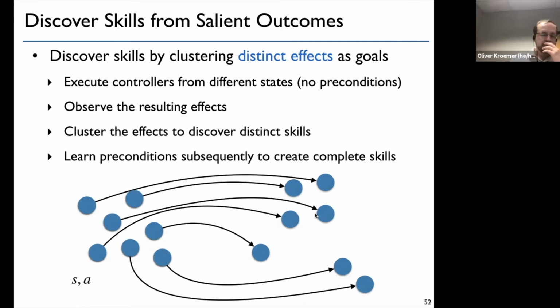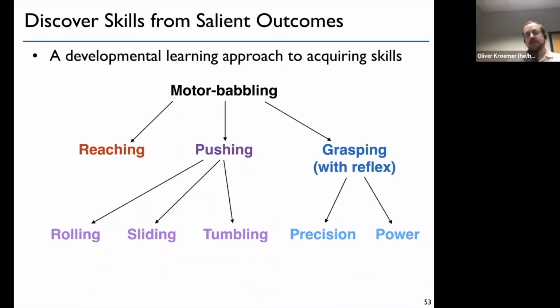And so to create skills, what you can do is you can effectively take those different clusters, and then go back and say, okay, all the situations and actions that led to this cluster, we're going to call that one skill. The ones that went to this cluster, we're going to call that different skill. And in this case, again, states and actions, we're going to map to different skills. So in doing this, we can build up this very primitive kind of hierarchy of different skills. So motor babbling, where you're just moving your arms around in random locations.